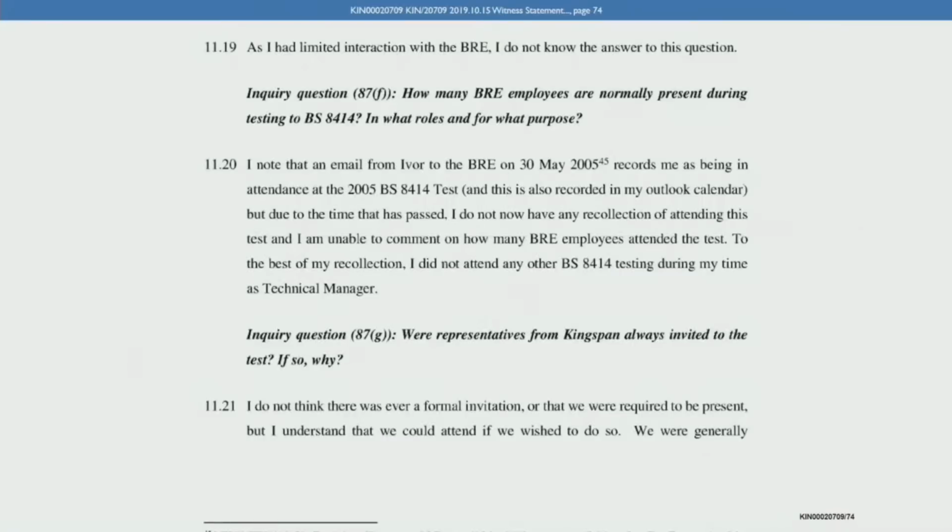Now, if we go on to look at your witness statement at page 74, paragraph 11.20, you say this: I note that an email from Ivor to the BRE on the 30th of May 2005 records me as being in attendance at the 2005 8414 test, and this is also recorded in my Outlook calendar. But due to the time that has passed, I do not now have any recollection of attending this test, and I'm unable to comment on how many BRE employees attended the test. And then you say, to the best of my recollection, I did not attend any other BS 8414 testing during my time as technical manager. Do you see that there? I do see that, yes.